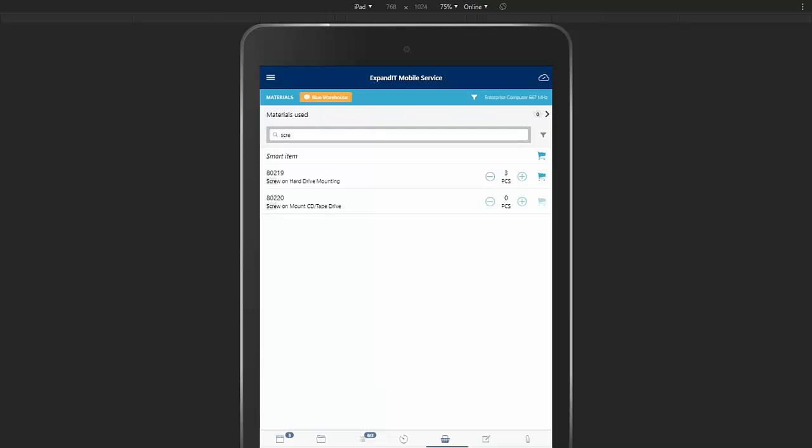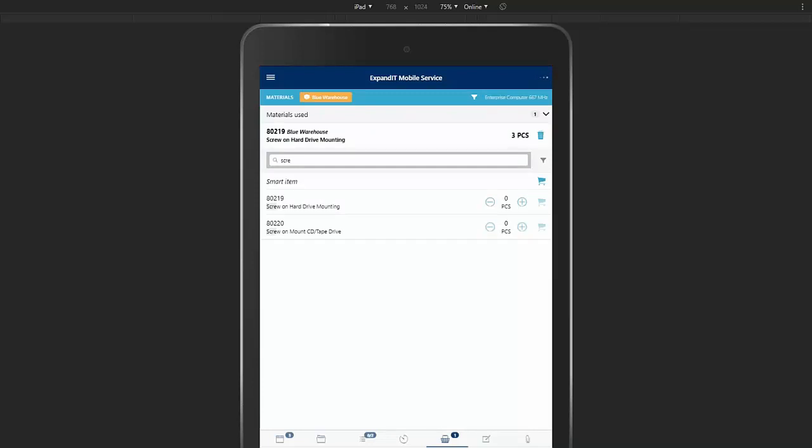So we'll use 3 pieces of part number 80219, and then if I go to my consume lines, I can see part number 80219 came from the blue warehouse, and I used 3 pieces. So that's how easy it is to register consumables or materials while you're out in the field. So you can register as many lines as you'd like, and they would be displayed here.